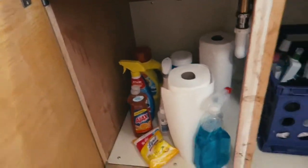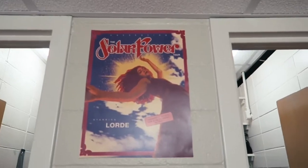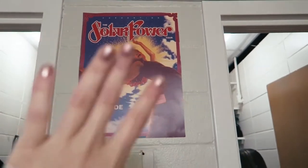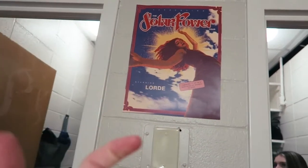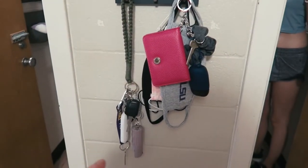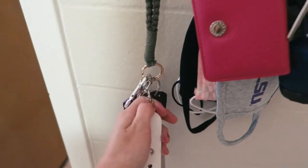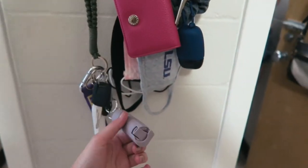And so just under here I put a bunch of cleaning supplies, and that's a bunch of my other stuff. So I have a solar power tour poster. Isn't it so beautiful? Grace got this little whiteboard thing, and it holds our keys. This is also very essential in college. And then purple pepper spray.